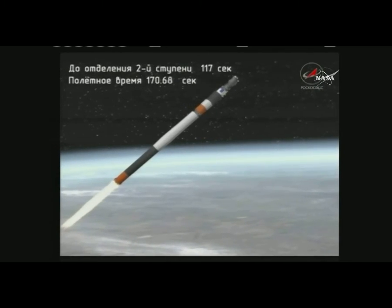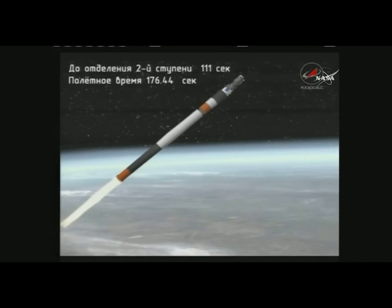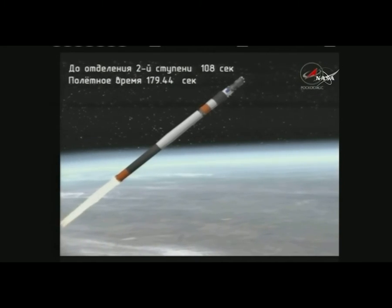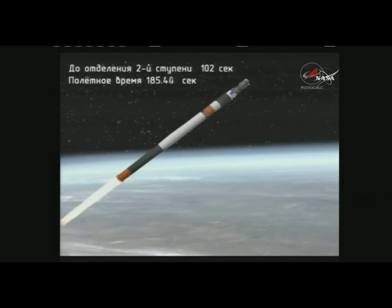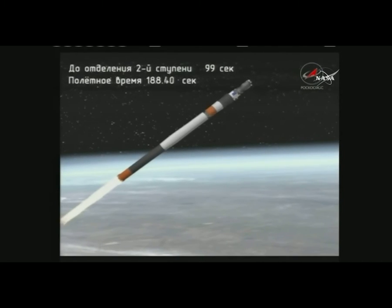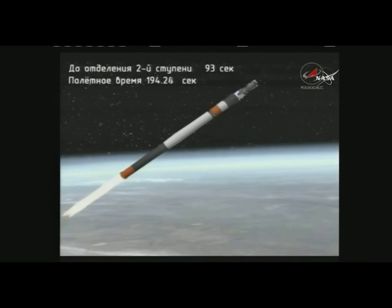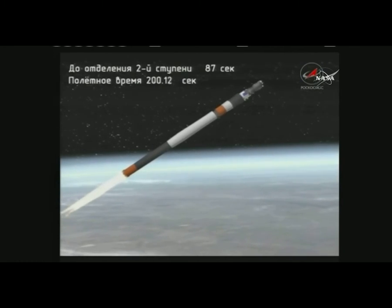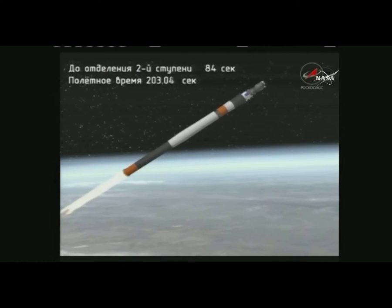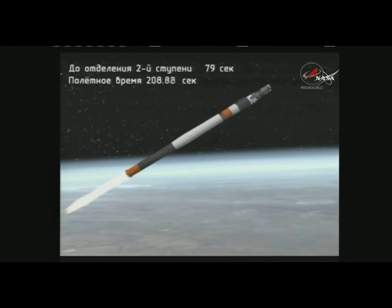And we've had shroud jettison, so the Progress now exposed as it continues its trek uphill to its preliminary orbit. We're at the 3-minute mark into the flight. Good vehicle stabilization reported. The Soyuz booster tracking in perfect shape. All control system parameters are normal, reported by the blockhouse in Baikonur. And the second stage engine continues to fire in nominal fashion.